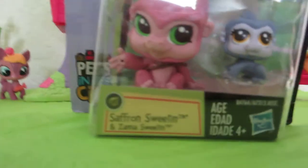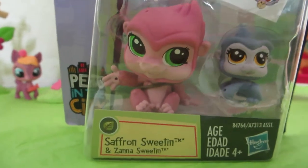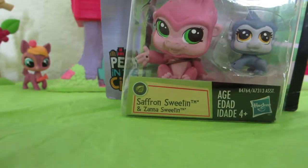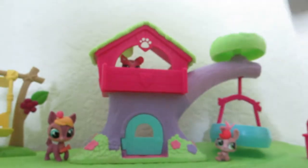Our last set is these gorillas. Saffron Sweeten and Xana Sweeten. I bet these gorillas are gonna love the pie if they don't all be a monkey's uncle. There's plenty of places for them to climb and hang out in this fun park. They're gonna have so much fun in the park today.